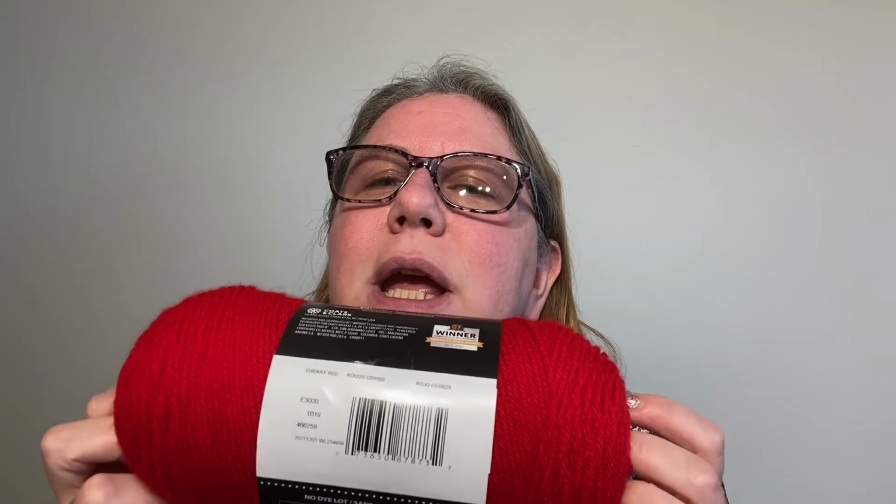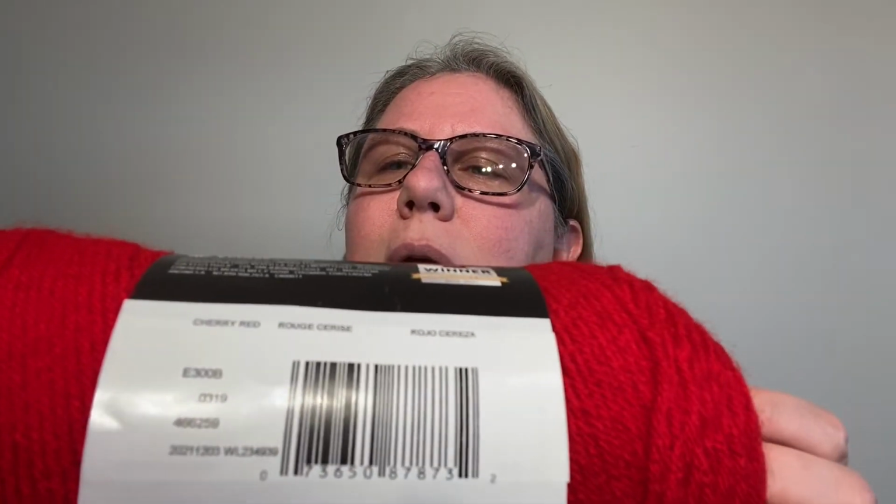I think this one's called cherry red. Can you see it? Cherry red. And it is also Red Heart. Most of my yarn, except for stuff that I get at yard sales or the thrift stores, is mostly Red Heart. That seems to be what is readily accessible around here. The other colors that I ordered are a light blue, a white, black, yellow. That's all seven. So it's dark blue, dark purple, red, white, black, yellow, and light blue. I think I said seven somewhere along the line there. It's been a long day.